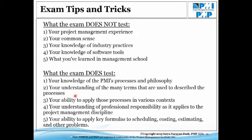What the exam is testing is your knowledge of PMI's process and philosophy, your understanding of the many terms used to describe the processes, your ability to apply those processes in various contexts, and your understanding of professional responsibility as it applies to the project management discipline.